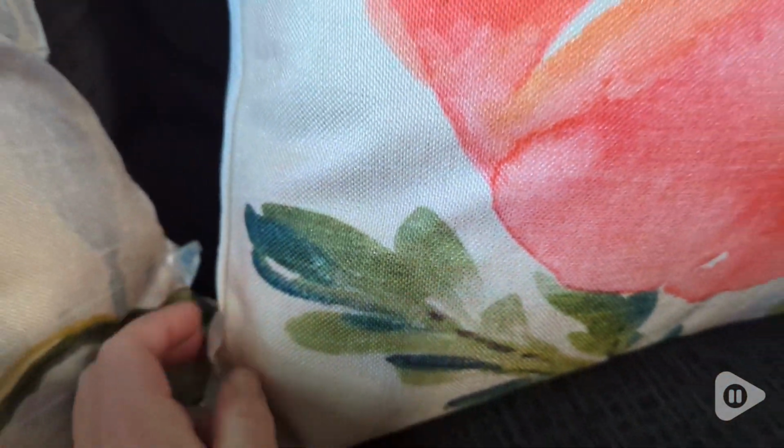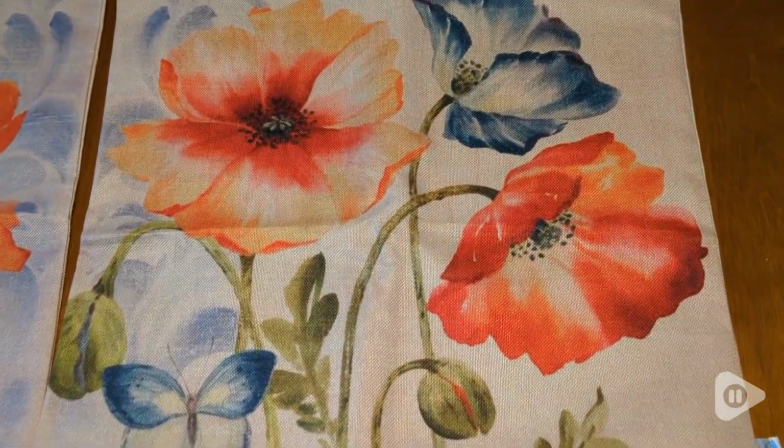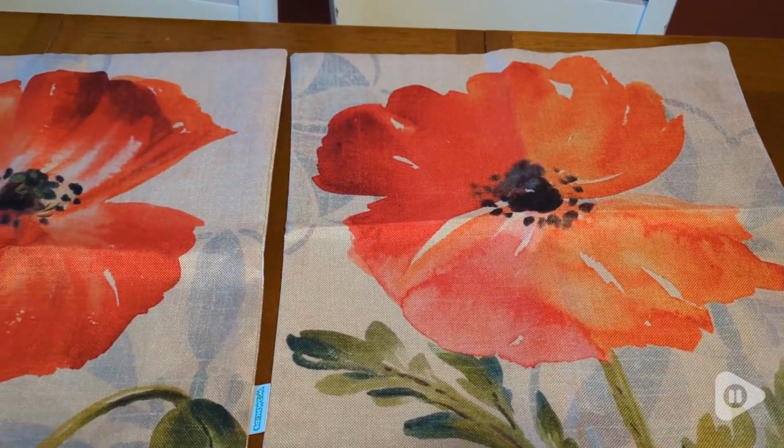Poppies are one of my favorite flowers, and to see them on our couch every day really puts a smile on my face. So if you are looking for some beautiful throw pillow covers for your house, these are a perfect choice.